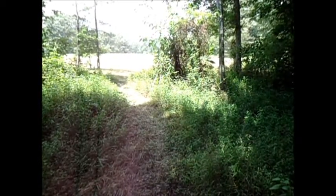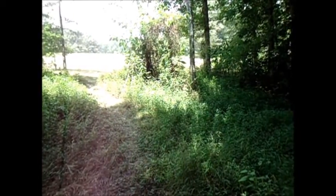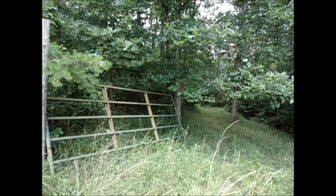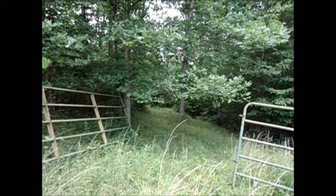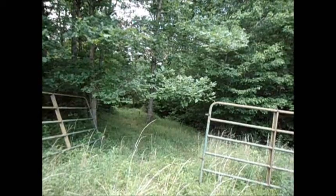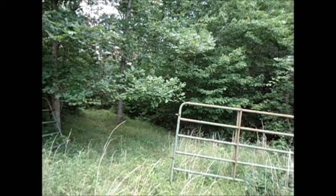Anyway, so that's pretty much all there is for the field part of it, and then we'll get back to the back area where all the woods are. So here's the entrance to the wooded area. I think somebody's coming through here, leaving the gate open. Anyway, they take their four-wheel drive things, ATVs, run down there, go across the creek, and into the wilderness area.